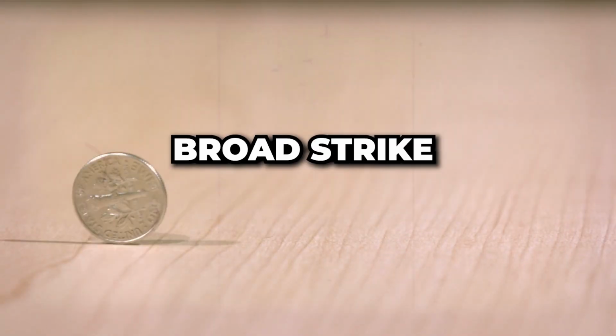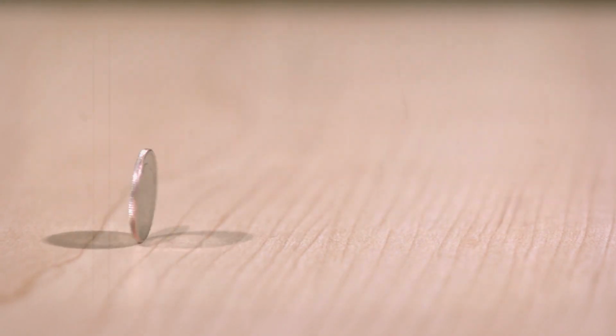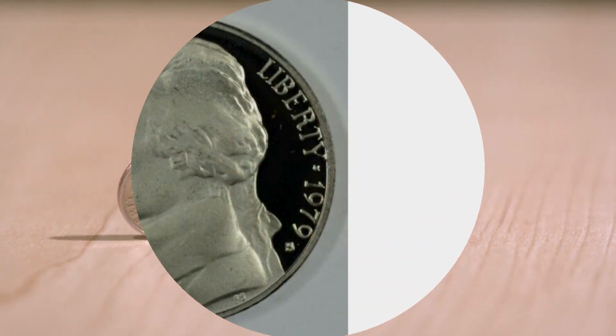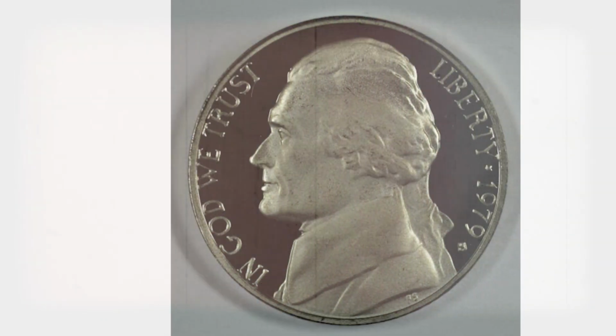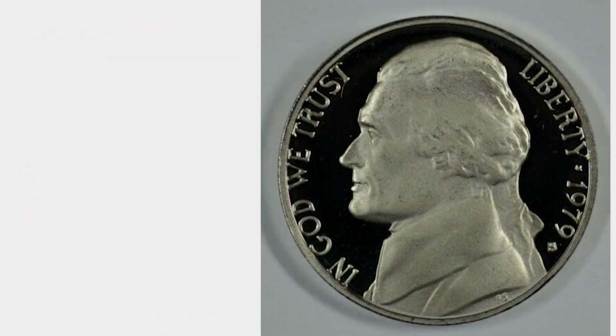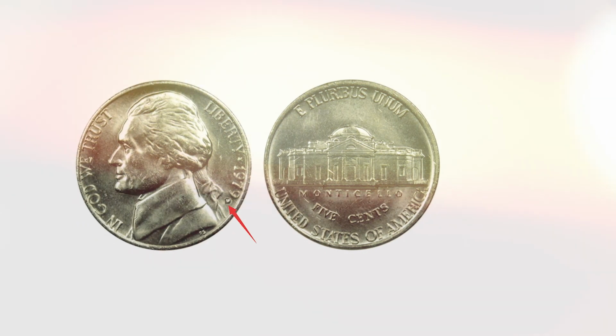Broad strike. When a circular die that surrounds a bottom die breaks, the metal blank expands. This occurs since there is no collar to prevent it, so the coin spreads and distorts outwards. These errors are pretty rare and valuable, and very easily recognizable.